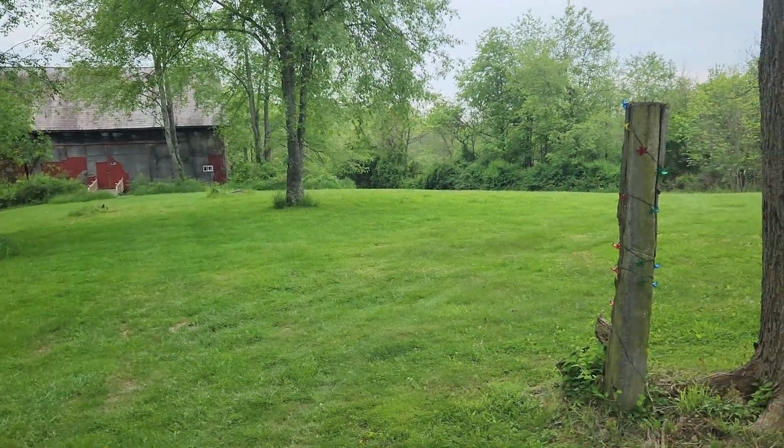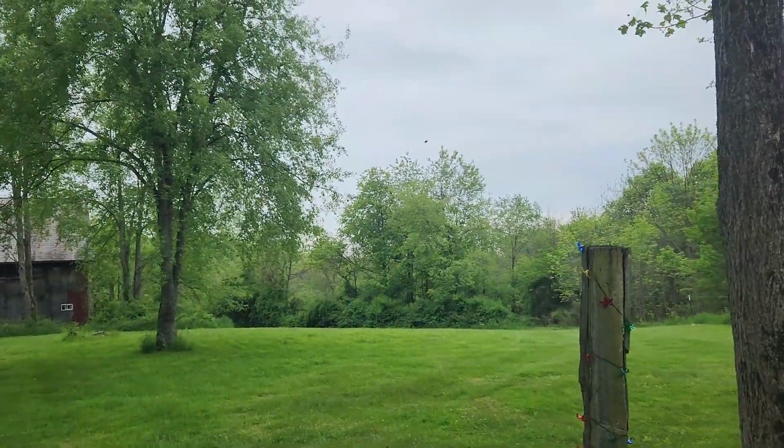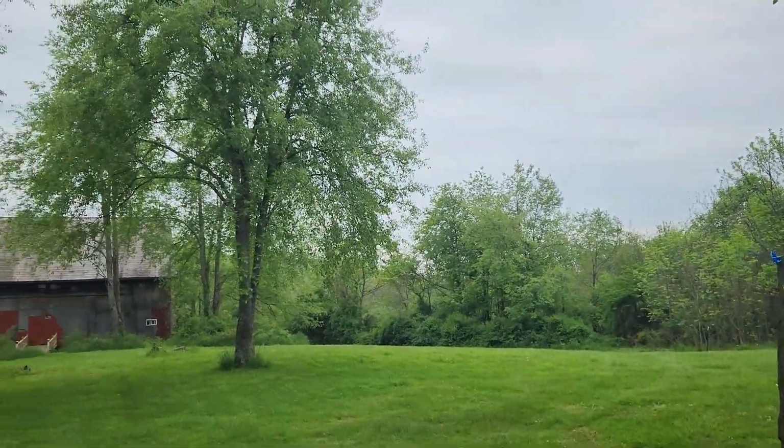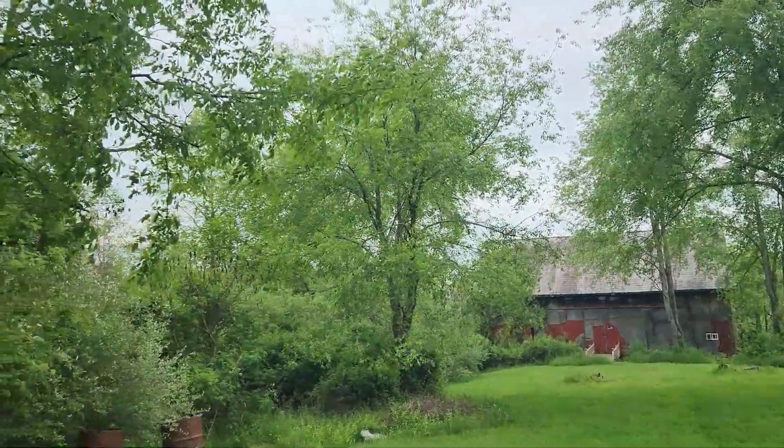But in fact, I think I feel raindrops. Supposed to be no rain all day. Imagine that. So I don't know if you can see what's going on here with the clouds. Ain't no sun. Ain't no sunshine when she's gone.